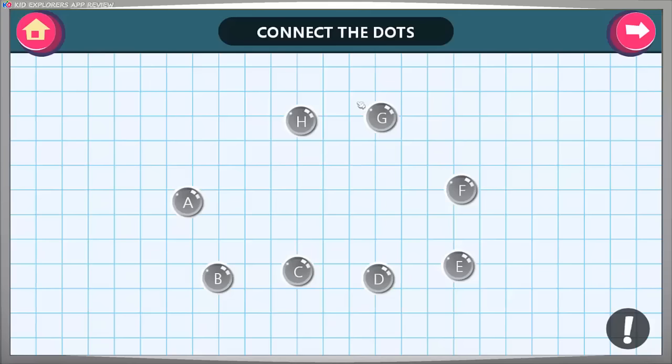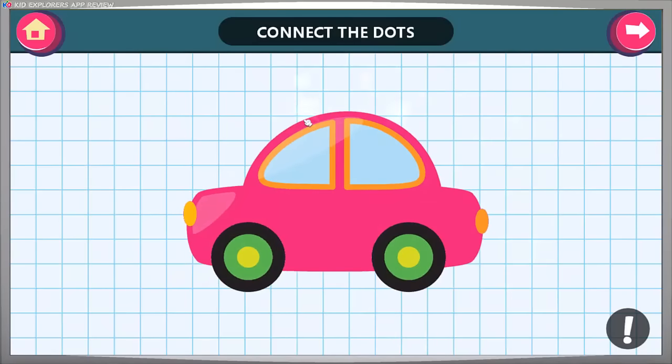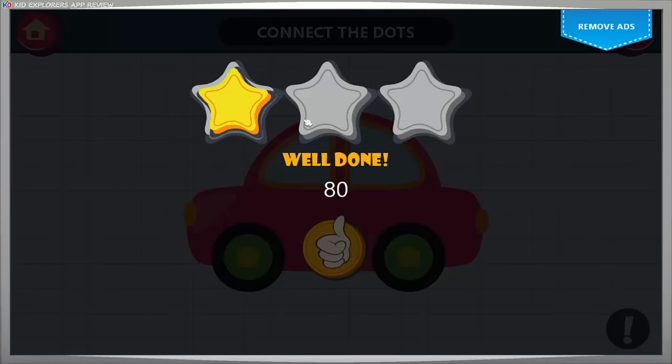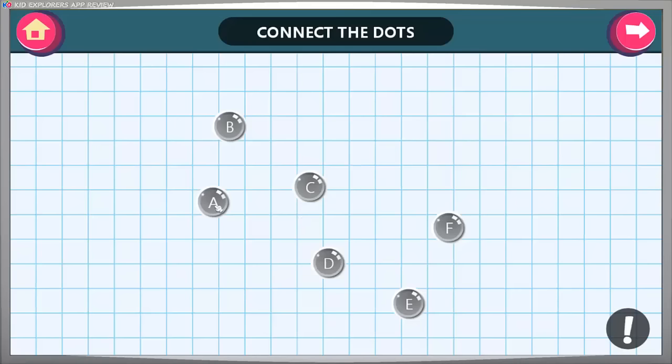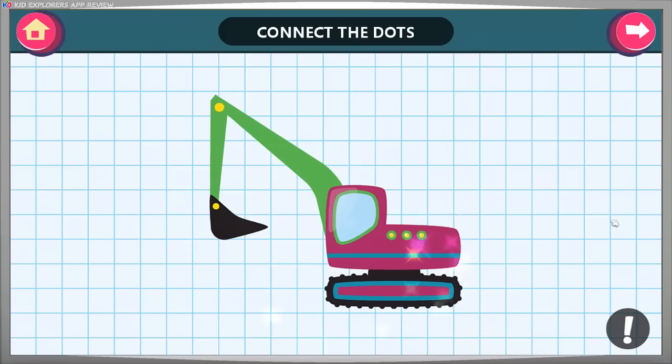Connect the dots in the sequence to form the picture. A. B. C. D. E. F. G. H. Amazing! Connect the dots in the sequence to form the picture. A. B. C. D. E. F. Phenomenal!